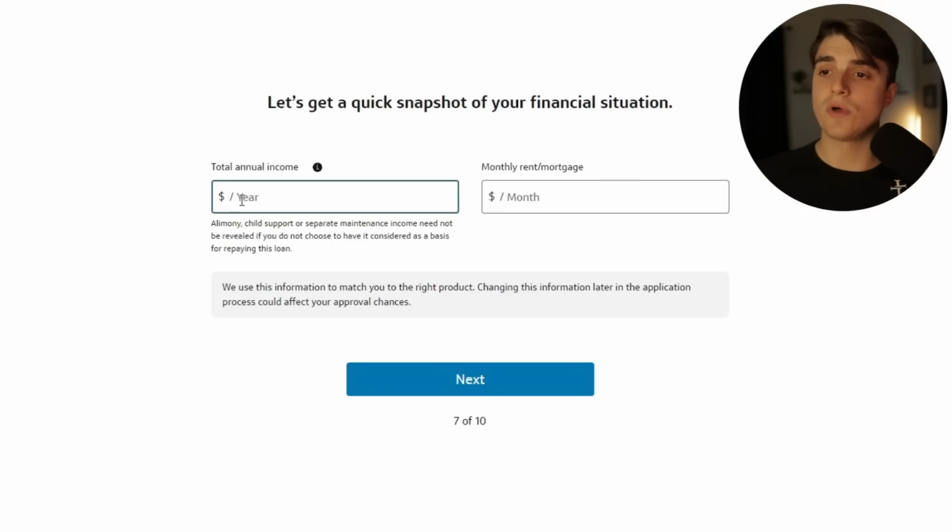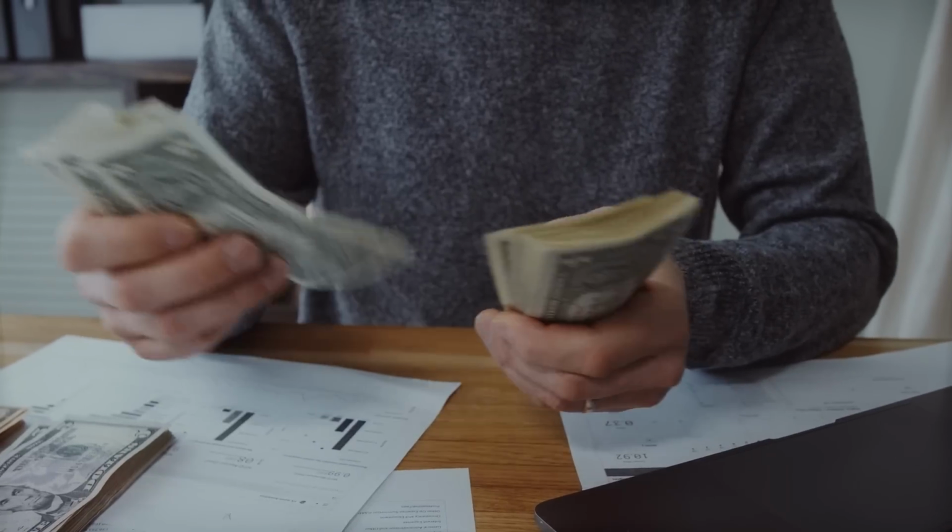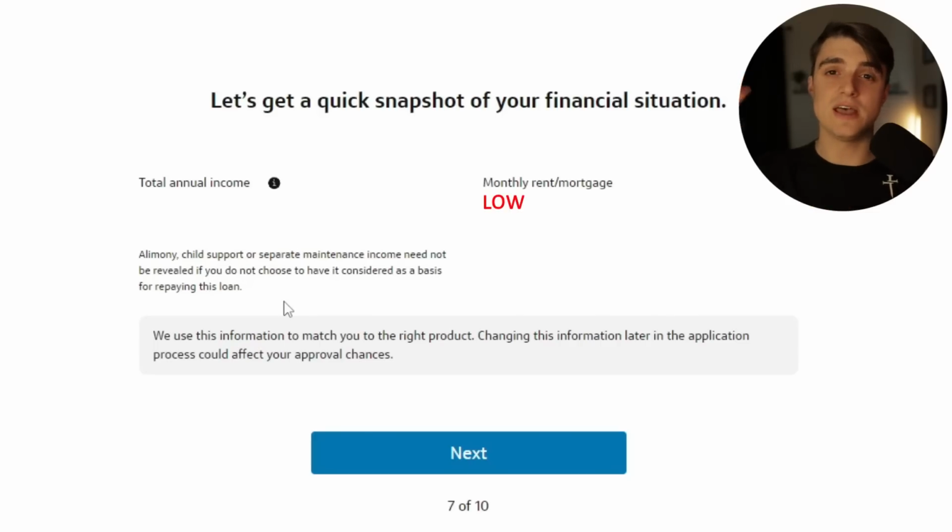Then it's going to ask you your total annual income and your monthly rent or mortgage. Also, just so you know, on this pre-approval application and the actual application itself, I would include all of the annual income you can expect to receive. It's not only going to be coming from your job. If you have any amount of money that you get paid from your parents or something like that, you can reasonably put this in here. Just don't go crazy with it and be as honest as you can in case you did eventually have to prove it for whatever reason. What they're looking for here is a very low debt to income ratio. So they want to see a very low debt, as in your monthly rent or mortgage payment, and a very high total annual income to give you the best odds of being approved.